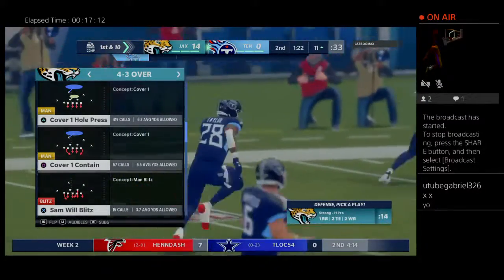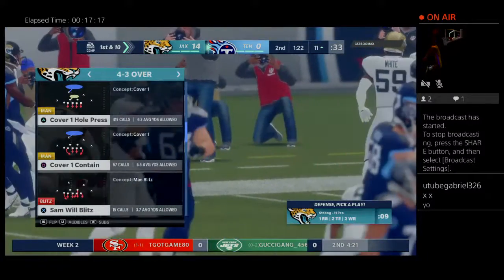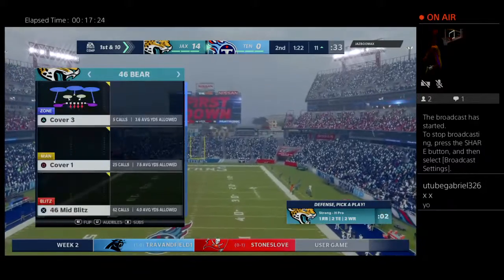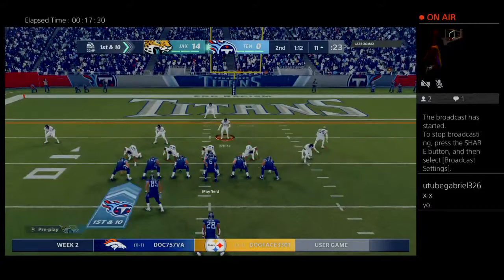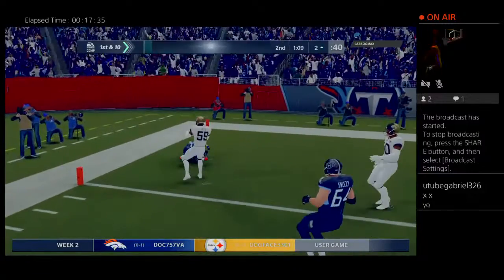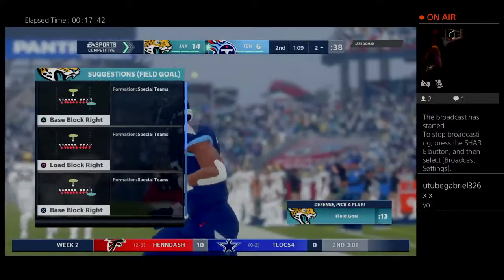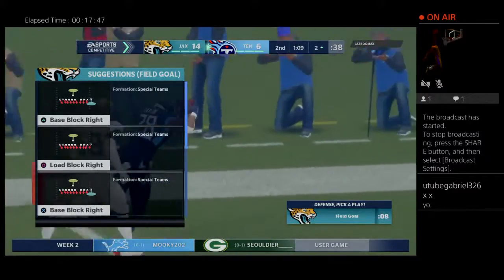This has been a good drive so far, and it's been a running game for the most part that's powered them down there. Another nice burst there, picking up a first down. Now it's 1st and 10, as you said, in the red zone. Now a 1st and 10 at the 11. Taylor. And he will score. Touchdown, Titans. Jonathan Taylor with his first career NFL touchdown. And the Titans were able to make this a close game again.